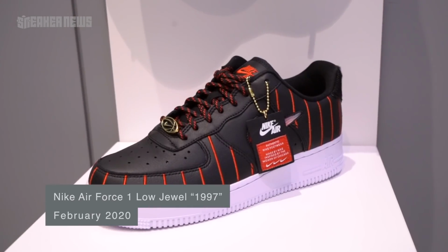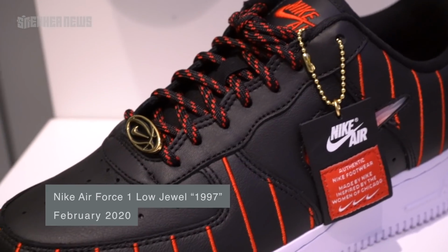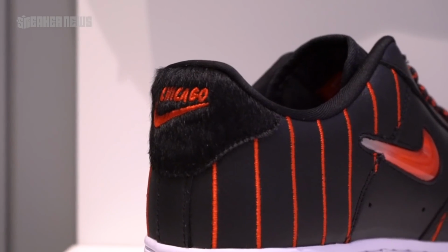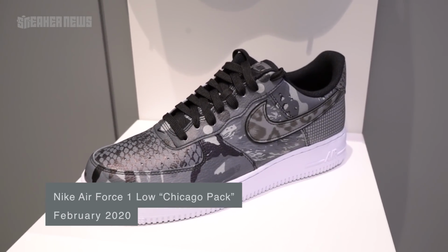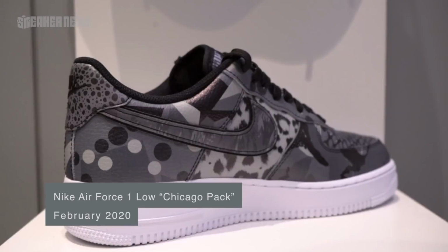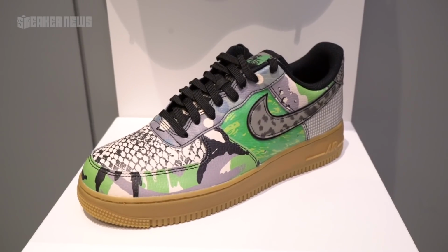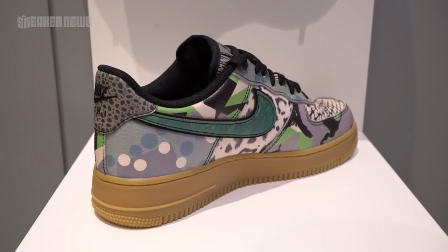Moving on to sportswear is this women's exclusive Air Force 1 Jewel. They connect the dots of 1997, which was the year the Jewel Force 1 first dropped, as well as the year the Chicago Bulls wore those alternate black and red pinstripe jerseys. The story of Chicago's diversity is told through this pair of Air Force 1s in 2 colors. There's a whole bunch of patterns from leopard prints to tiger camo to basic camo to reptile, all to represent the different neighborhoods of Chicago.